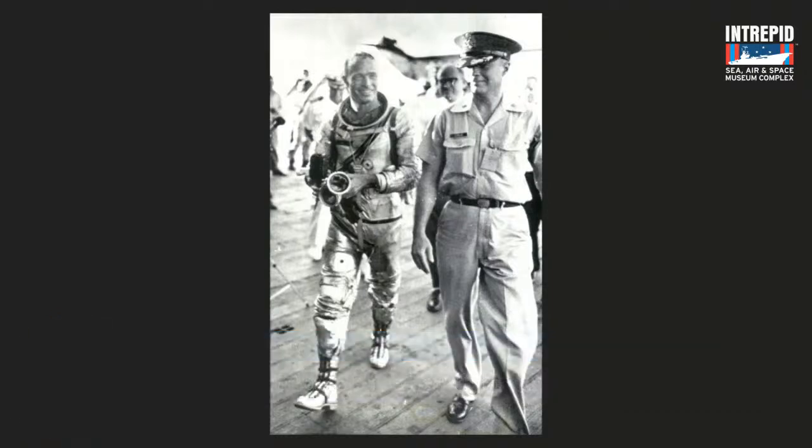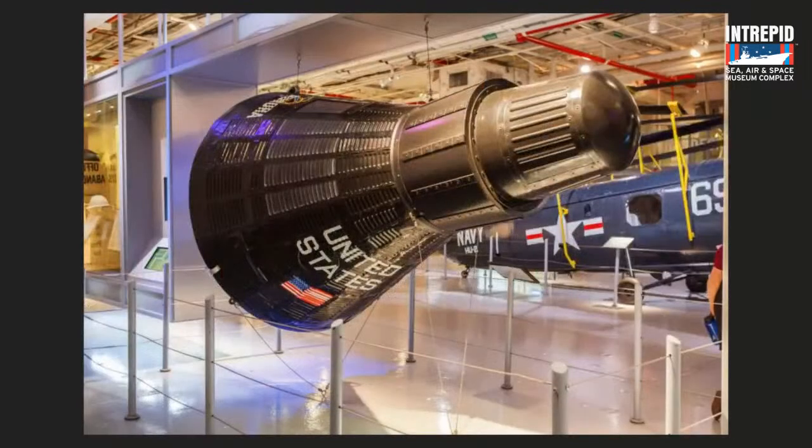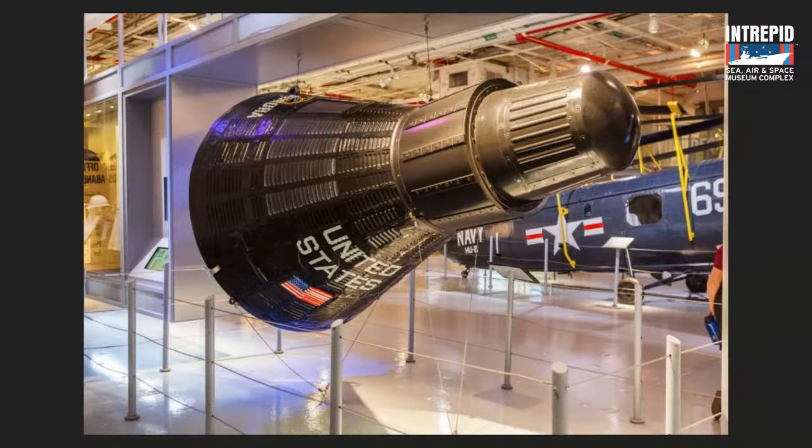Any other questions about the Mercury capsule? Now, I'm actually going to go back to check out the Mercury capsule so we can see it here. As I said before, only one astronaut fit inside of it. What is the Mercury capsule made out of? It's made out of a couple of composite things. Mostly, though, it has titanium in it, which makes it pretty strong. It also has an ablative heat shield on the bottom, which is a fancy name for something to protect it from heat when it's coming back into Earth's atmosphere.